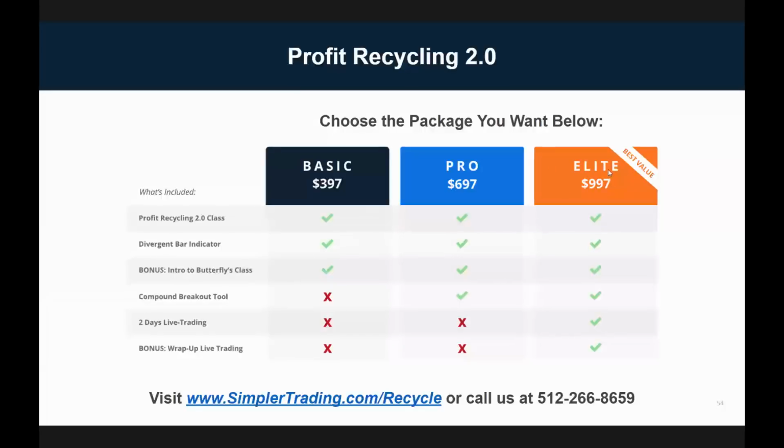And then the elite package includes everything in both of those packages, as well as the 2 days of live trading. I actually wanted to add an additional live trading the following week, so that we can wrap up any trades that we might still be in, and ideally still look for some new trade setups to jump into.